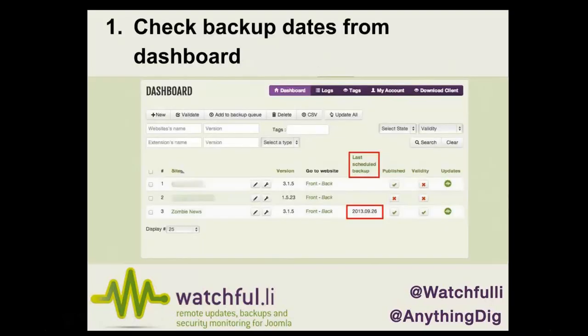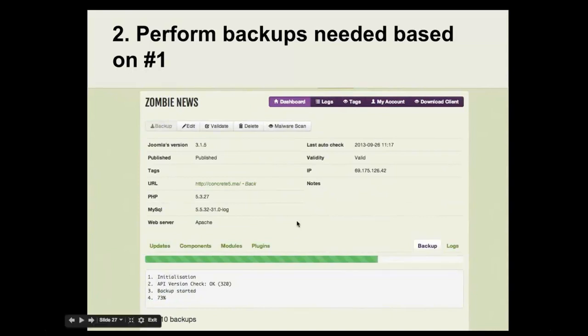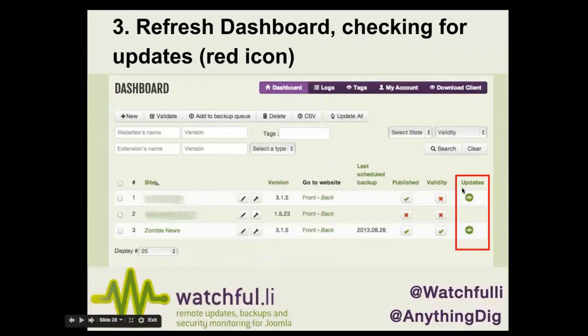First, we're going to go through a single site. The first part is you're going to check when was the last scheduled backup. And then you can click on your site and you simply click backup. And while your backup is performing, you'll be able to see what components and what extensions need updating as well. And once everything is all clear, you can click the refresh and see that your Joomla install is up to date.